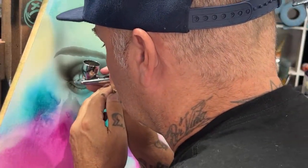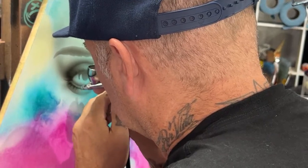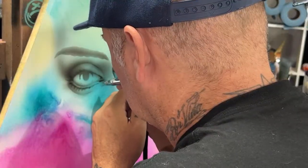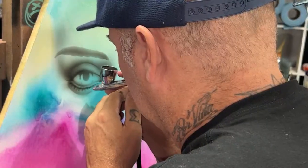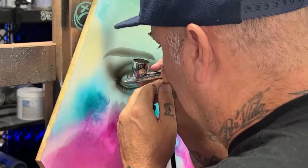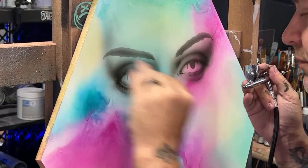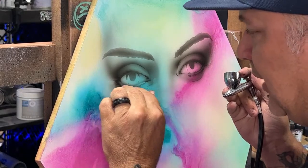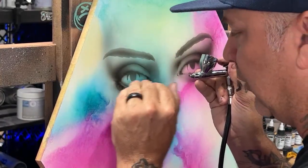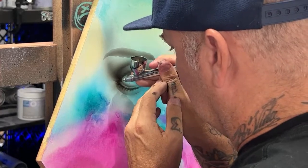Have you guys ever airbrushed before? See how light that is? It's just barely. I have the air on too much to get any detail with this paint. This paint is very thin too, so you're not going to get a solid line, especially if there's already paint down. It's so transparent that it just kind of blends in. It'll make what you've painted darker, but as far as doing a solid line, I wouldn't rely on it.